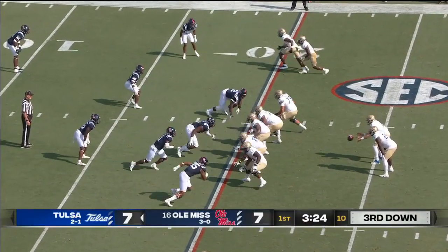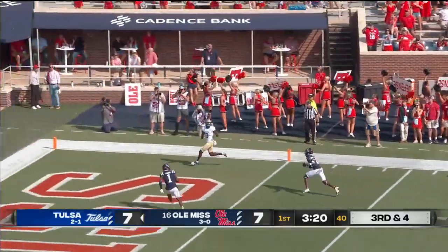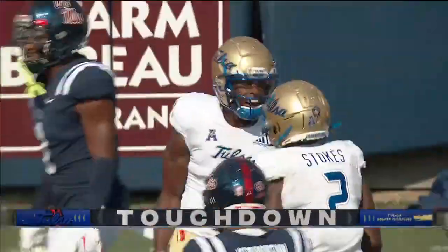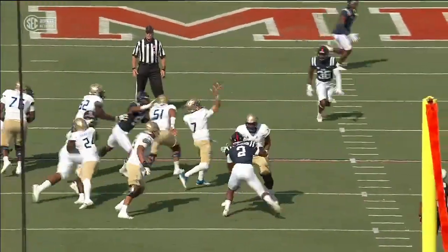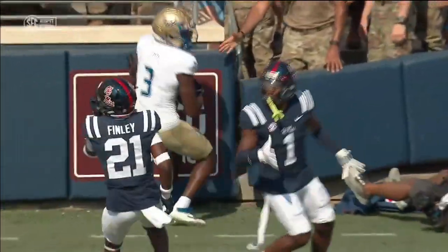Third down. Oh, he's got room to run, but wants to throw it, and a wise decision. That will be a Tulsa touchdown to Isaiah Epps, the former Kentucky Wildcat. 20 more yards for the Hurricane. Ole Miss defenders, they just lose him, and Brynn could have ran for that first down like you talked about. And defensively, they just drop coverage.